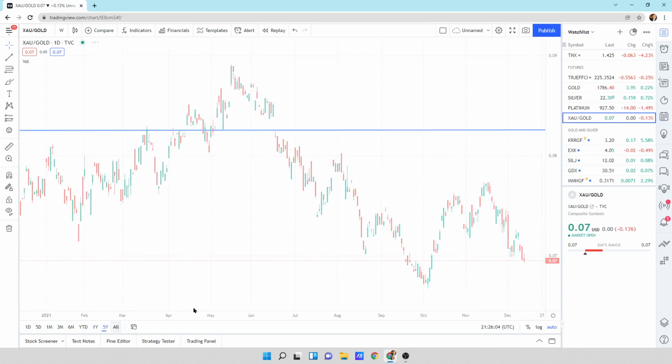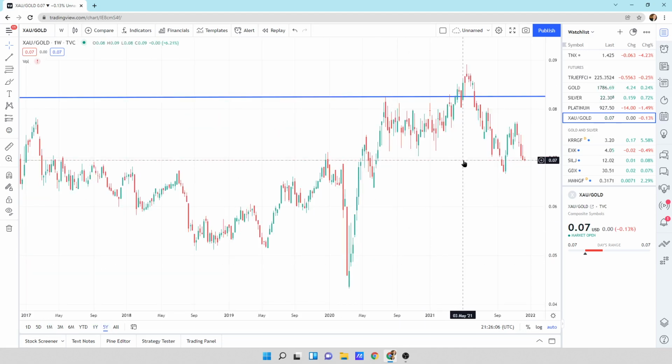Let me look. Looking at support, we've got support right where it's at. I mean, we've got the tops of here, tops of here. So we do have support where it's at.